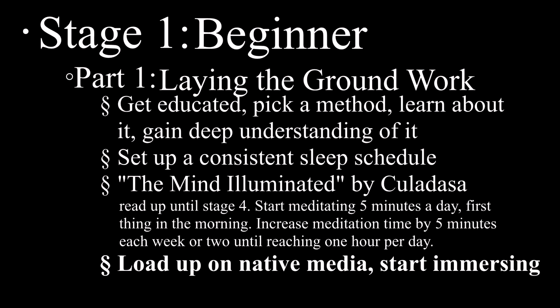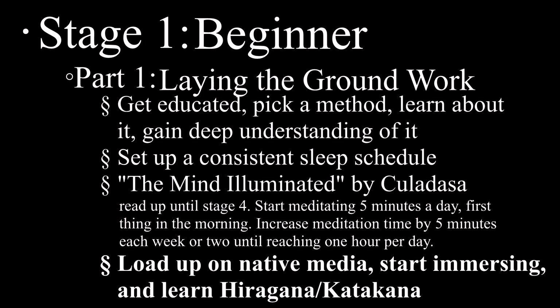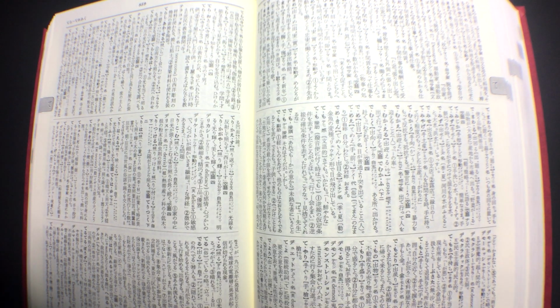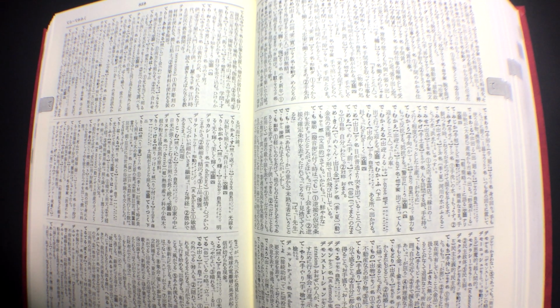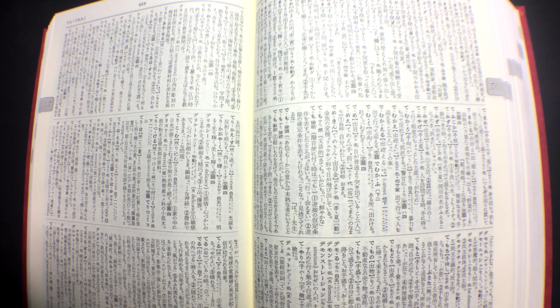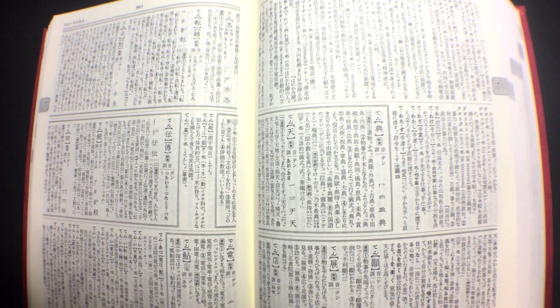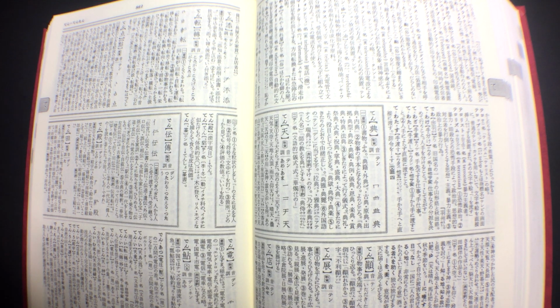Next, load up on native media and start immersing as much as possible, both active and passive. And while you're at it, teach yourself hiragana and katakana. This concludes part 1, which should have taken you around a month. Now, that may sound like a lot of time considering that you haven't actually started learning any real Japanese yet, but this laying the groundwork is so crucial because you're literally setting up the foundation for the next thousands and thousands of hours you're about to spend learning Japanese.